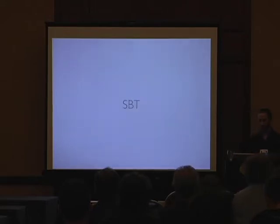So the first foundation component is SBT. SBT began life standing for the simple build tool, and then a lot of people complained that wasn't really accurate. So it's now the Scala build tool. But it does have a very steep learning curve, a fairly complex mental model that you have to understand about your builds. And configuring everything correctly can be tricky, particularly if you're pulling in a lot of plugins into your build.